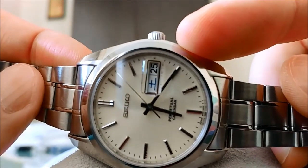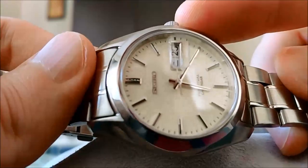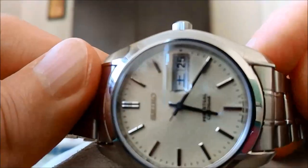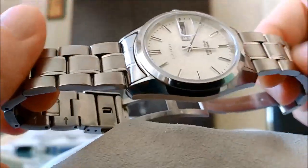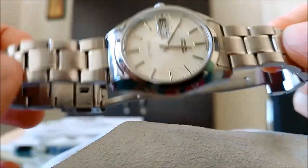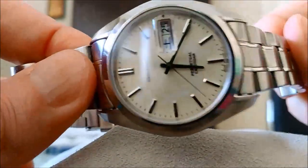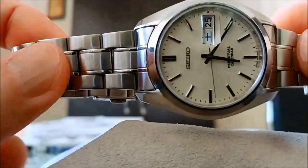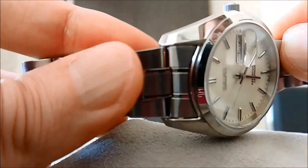As you see, it is a day date. I've currently set it to the Japanese day of the week because I think it's a bit cool having these kanji characters. Of course, it's also switchable to English. It comes on a steel bracelet, which, strangely enough for Seiko, is pretty well made too. It's no secret that Seiko bracelets tend to lag behind the watch case. In this case too, the watch case is slightly better made.